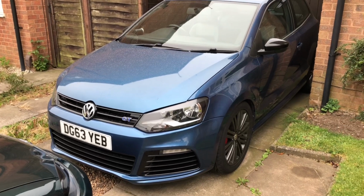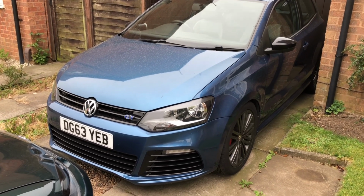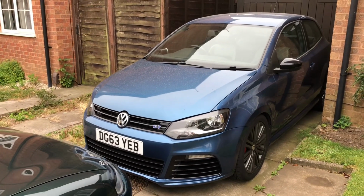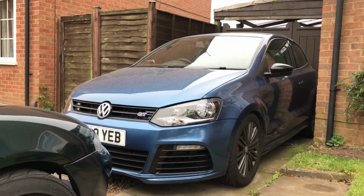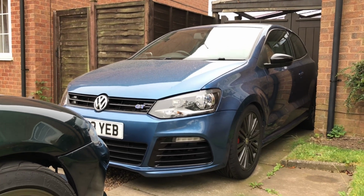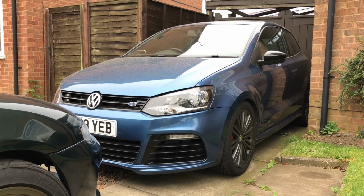So, I'm selling my Polo Blue GT, the car that started the channel, I suppose. I used to really like this car, as you'd know. Spent a lot of time on it, modifying it and actually finding the parts that fit, which wasn't easy at the time because there wasn't a lot of bits about. But no, I'm just bored of it now. I just don't find it interesting to drive.